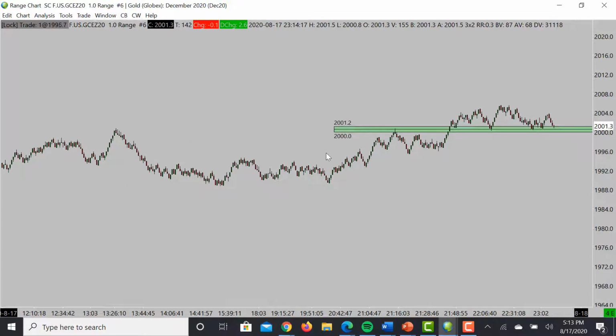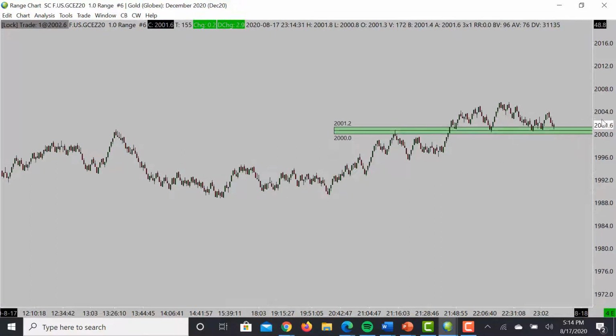Strong bullish momentum too, right back into the 2000s. Pretty impressive. We dropped back from these 2000s, dropped all the way down into the 1890s, and then we came all the way back up. So pretty awesome to see.